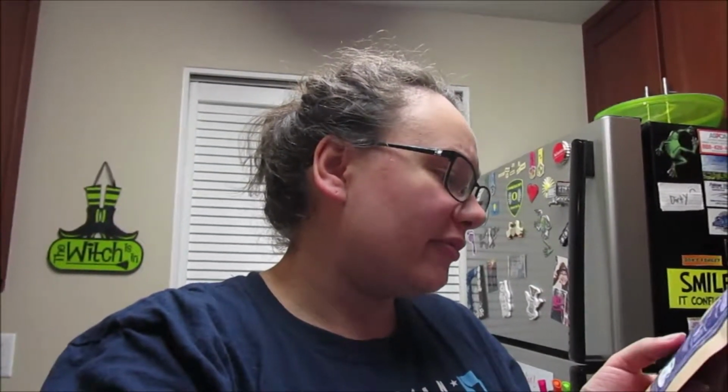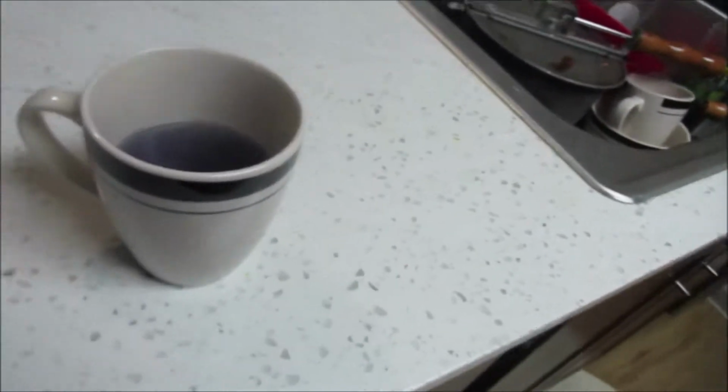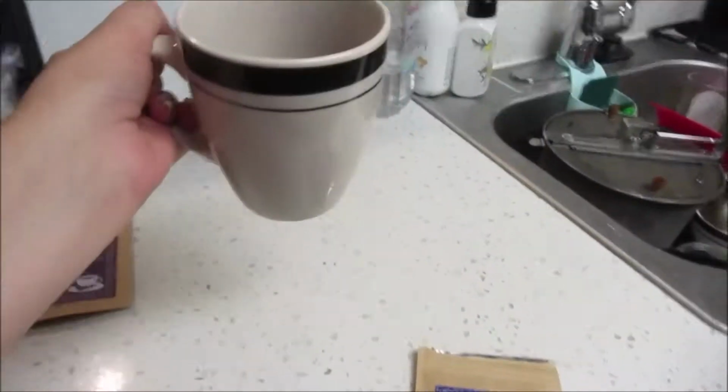This one smells really good too. It smells really blueberry, so we will see. This one is apple pieces, rose hip, citrus peel, flower, butterfly pea flower, lemongrass, lemon balm, blackberry leaves, blueberries, cornflower, and mallow blossoms. And this one also smells really good, and it looks really, really blue. And I just have to say it, Cornish pixies. Oh my gosh, this one looks so pretty. See, the other one looked like tea, but this one just looks kind of cool. All right, let's try it. Cheers.